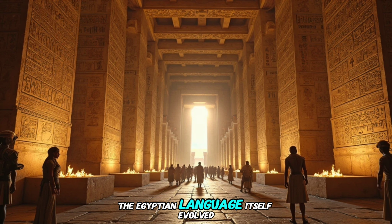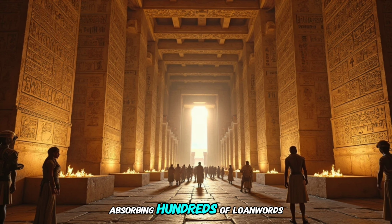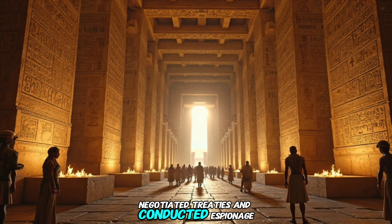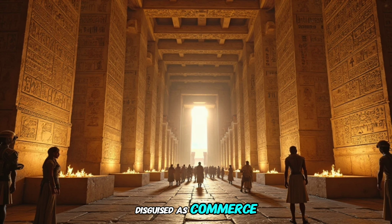The Egyptian language itself evolved, absorbing hundreds of loanwords, especially in the realms of warfare, diplomacy, and trade. As Egypt's international profile rose, a new class of diplomatic officials emerged. These were skilled, multilingual emissaries capable of navigating the intricacies of imperial politics. They delivered royal decrees, negotiated treaties, and conducted espionage disguised as commerce.